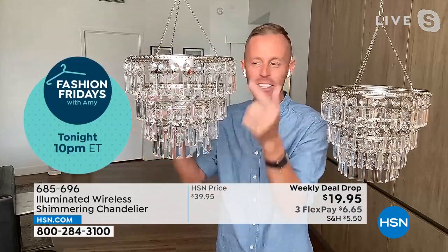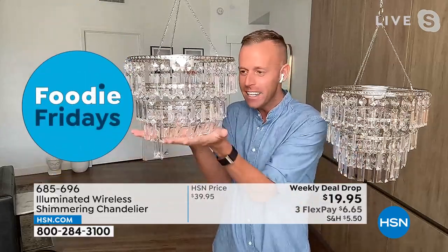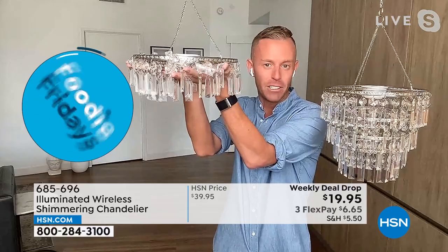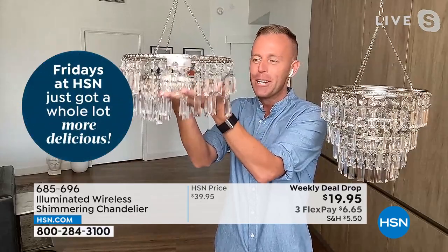But what are we talking about? This is the chandelier, indoors or outdoors. You can place this anywhere. It's going to come to you completely flat-packed. A little bit more flat than this, this is just for demonstration purposes. You're going to take it out of the box. It's fully assembled. You don't have to put these crystals on it.